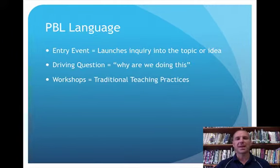Now, there's some language things we need to know when we're talking about PBL. The first two I've already introduced to you. The entry event, when I talk about that, that's something that launches the product or the idea. A lot of you already do this. It's something you're trying to make them excited about what you're fixing to teach. But we just use the word entry event for that excitement.